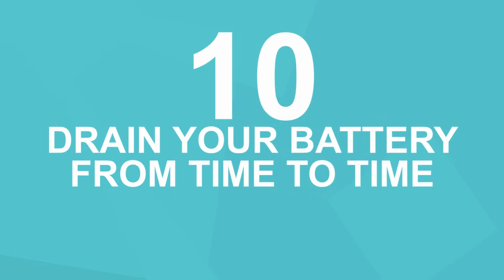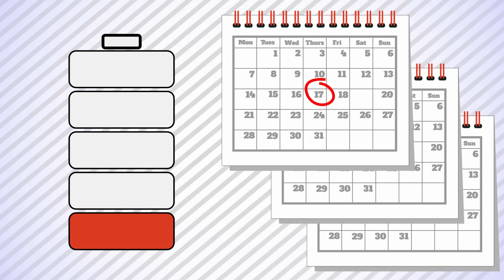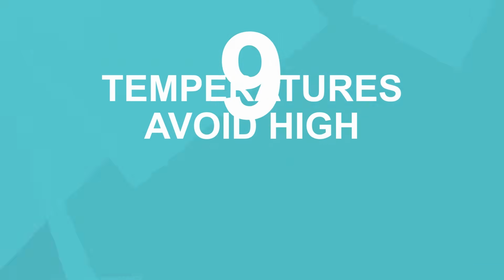Number 10. Drain your battery from time to time. It is recommended to discharge your phone's battery every 3 months to 0%, and then immediately charge it to 100% to get rid of the extremes of full charge/discharge.